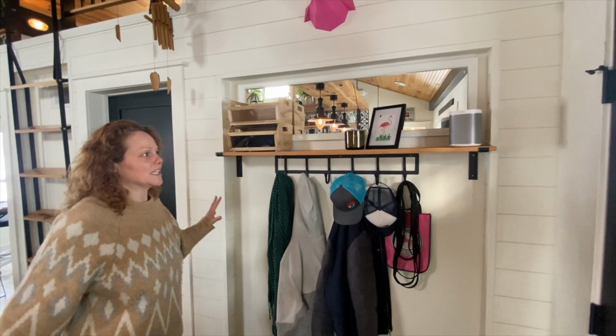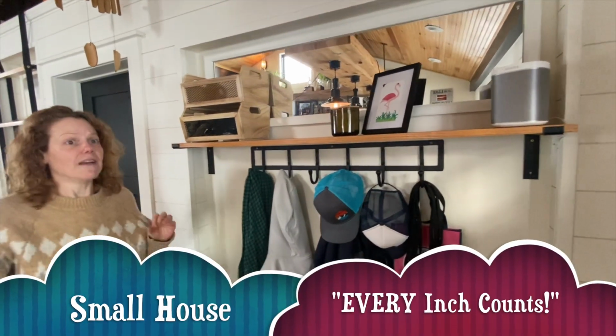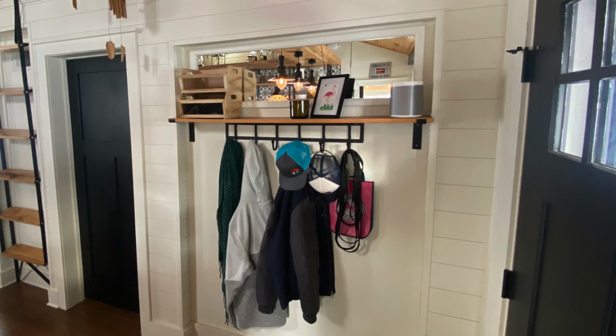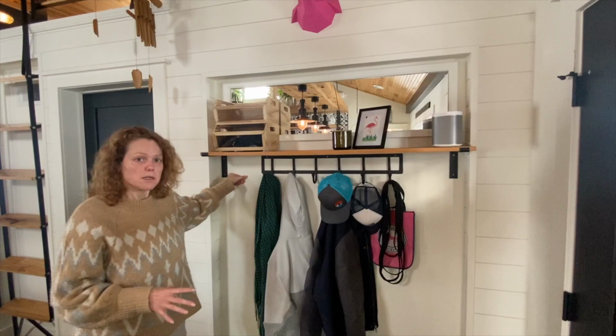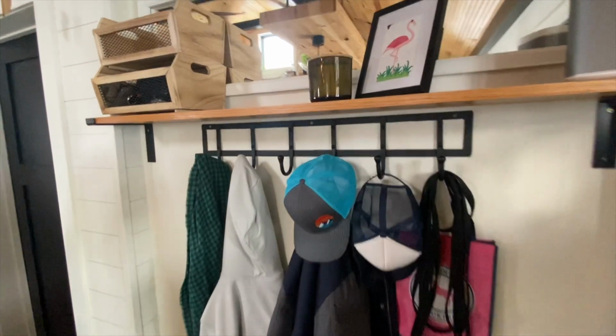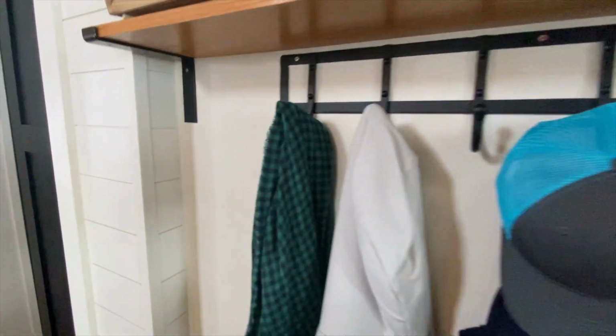So one thing that we did with the small house plan, every inch counts. So you can see we recessed this in. This is our little entryway. Since we didn't have enough room for a closet, we recessed this in, put hooks here, and that's where we store our winter clothes.